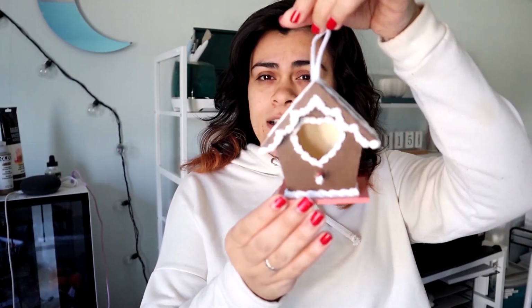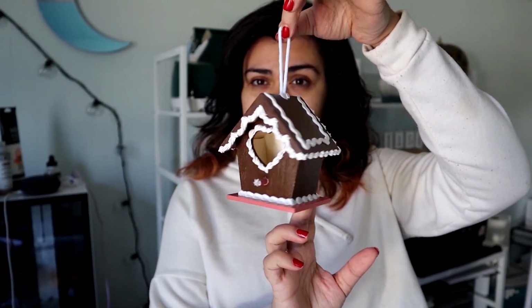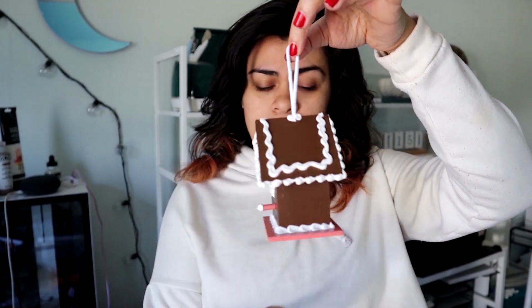So my friend, she paints nutcrackers and they're so cute. And then she also did little bird houses. So they're like gingerbread houses, bird houses. But I will show you a couple of them. I can't bring them all out at once, but I'll show you a couple of them. This is what she has done. So these are little bird houses, but she made them into little gingerbread houses. Like little gingerbread bird houses.